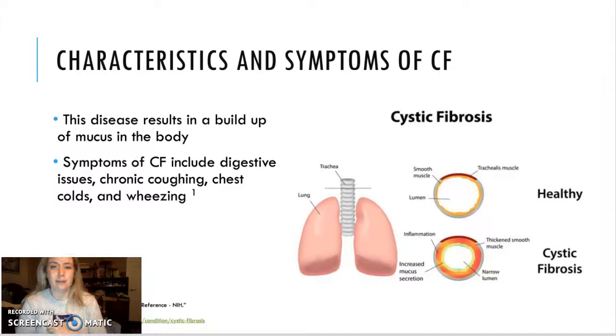But in a CF patient, their mucus is sticky, and it can actually clog the airway. And that's why there are respiratory problems. That's why there are digestive issues. The infection causes chronic coughing, wheezing, some inflammation. And then over time, that mucus buildup and infections can result in even permanent lung damage, scar tissue or fibrosis, and cysts in the lungs as well.